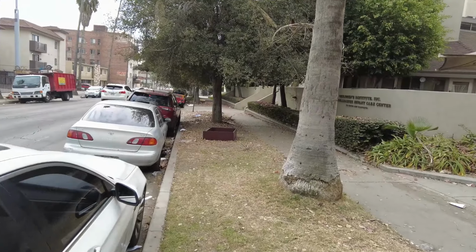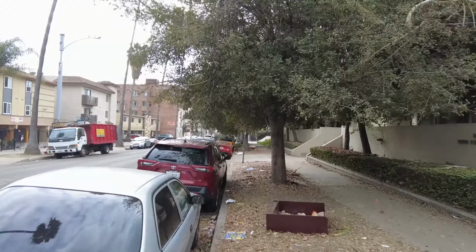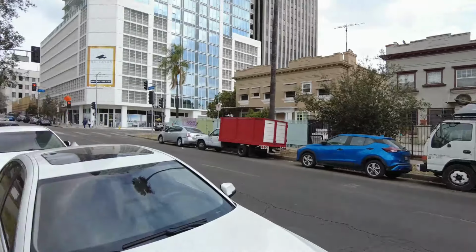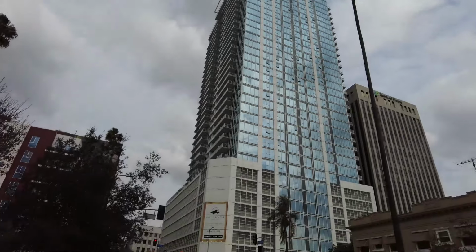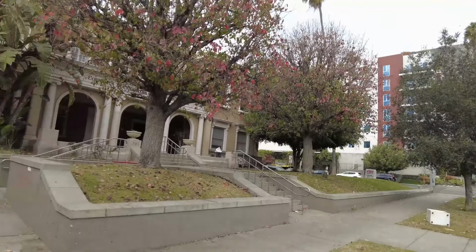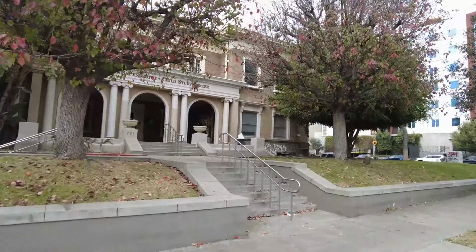So I know a lot of you ask this kind of stuff. I don't necessarily feel unsafe here. It isn't the nicest neighborhood, as you can see. But I kind of grew up in places like this. This isn't the real bad area of LA, but it's not the nicest. It's like Koreatown on the edge.